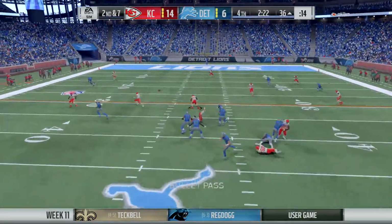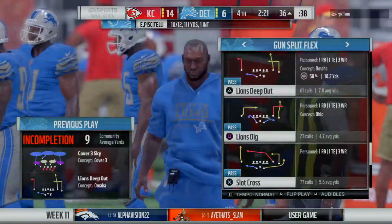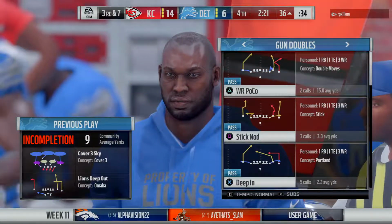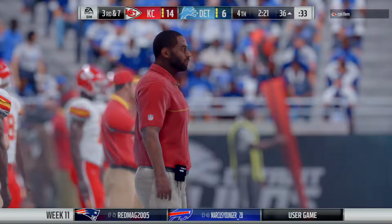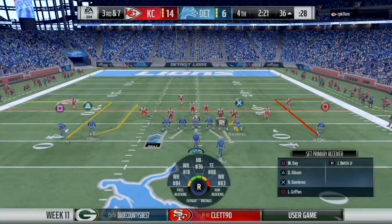Now they'll throw here out of the gun. And he rifles one incomplete. Had the right idea there, trying to throw it to the sideline, but he led him just a little bit too much, trying to get it out to his receiver. Ends up falling to the ground, incomplete. The Lions on 3rd down. They've hit 4 of 7. This is 3rd and 7.